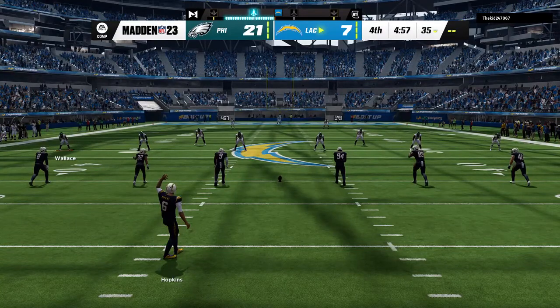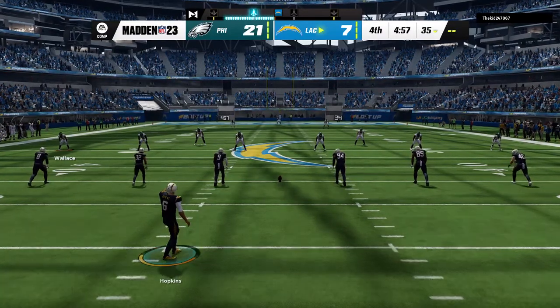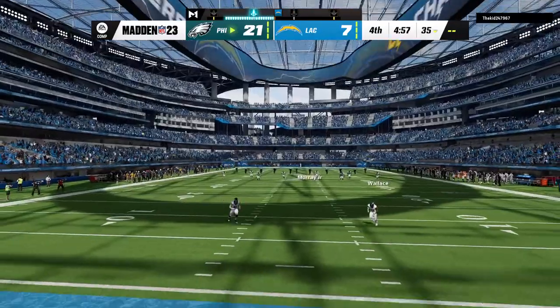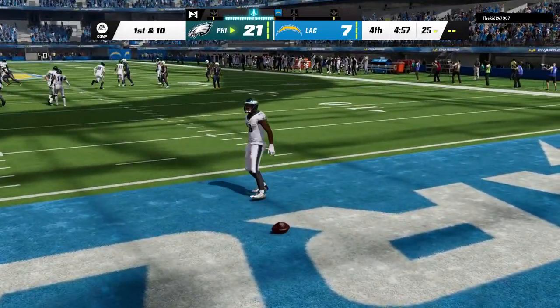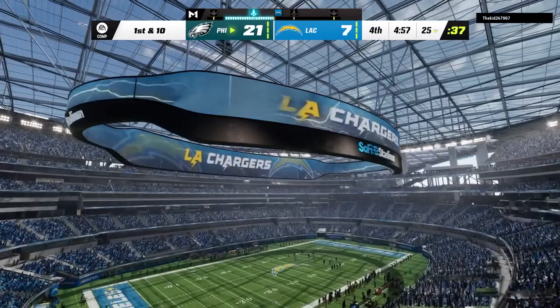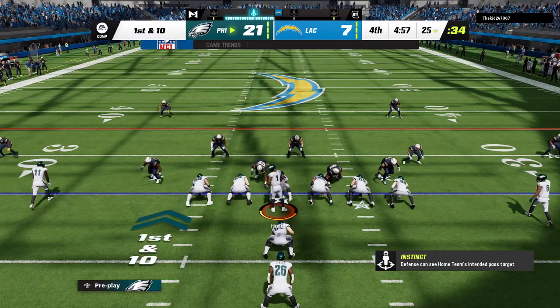Dustin Hopkins picking up for the Chargers. Following the touchdown, Dustin Hopkins will kick it away. And it'll come out to the 25 as he will not attempt to return. The Eagles offense set to begin their next drive.